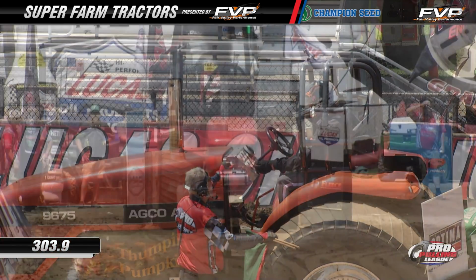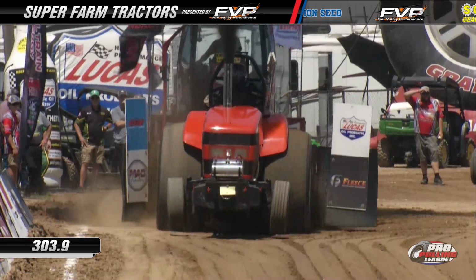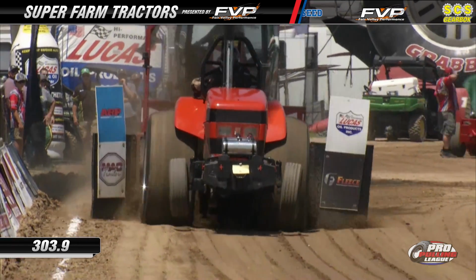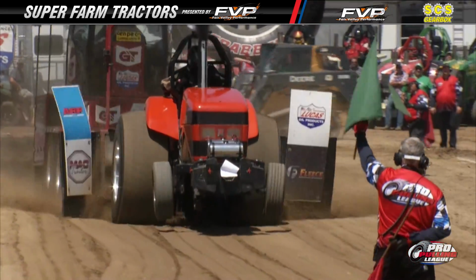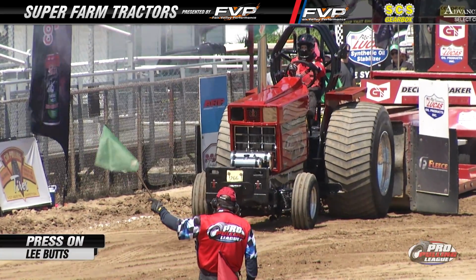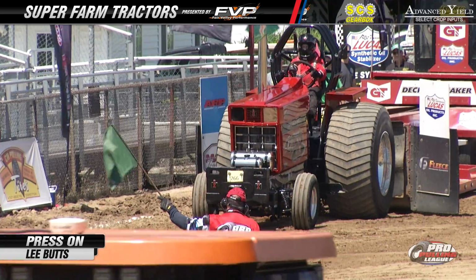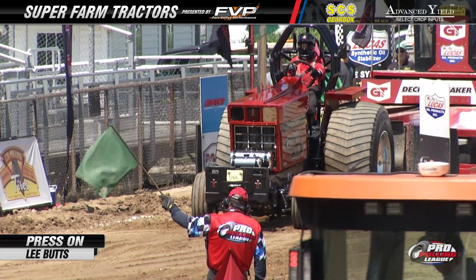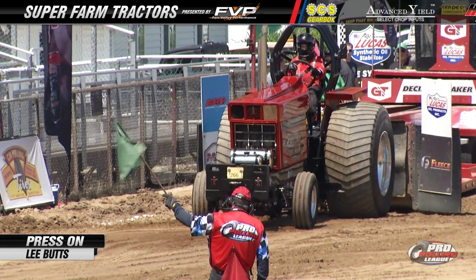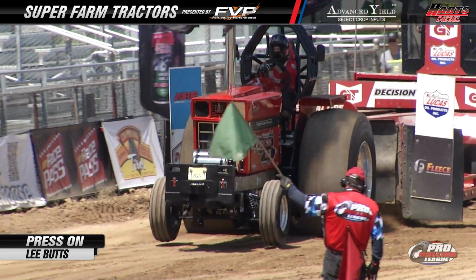Right, fans, distance over there with the Thumpin' Pumpkin tractor, Shane Maston at 300.90. That'll currently put him in the number 3 spot. And I'd say that's probably the first time that he's had a chance to sit down all week right there, fans. No doubt. Fred going 100 miles an hour. All right, back over on the Super Farm, we've got Lee Butts and Press On.